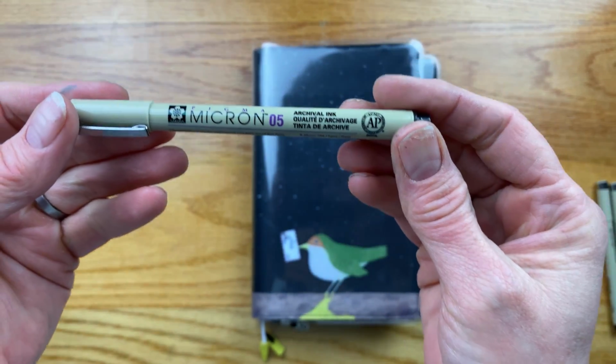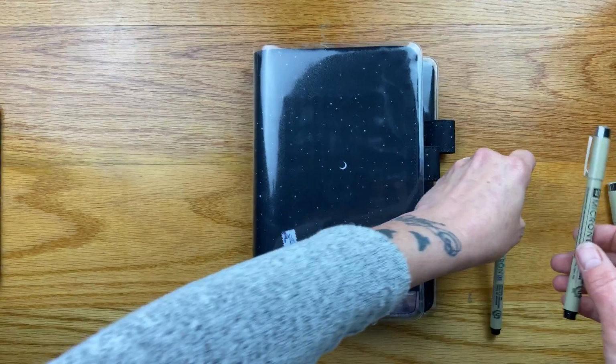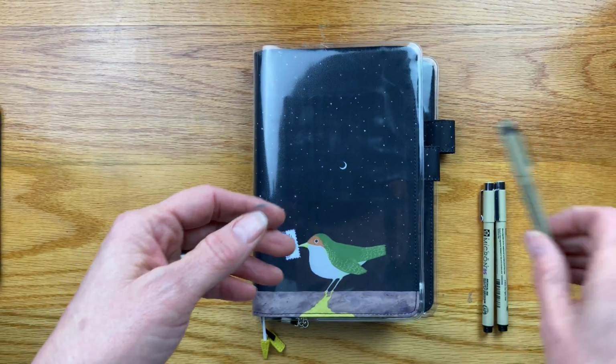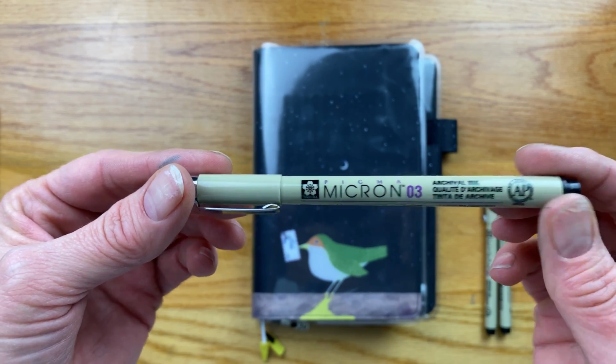But today we are going to be using several of my Micron Pigmas, 05, 02, and 03. I think I also pull in my 08 later. But we are going to be doing the March bullet journal plan with me and setup.